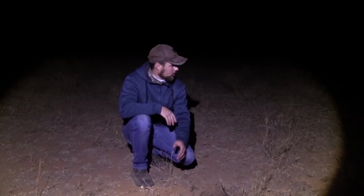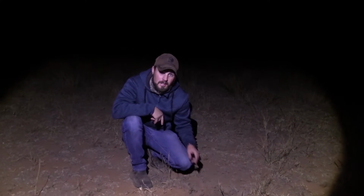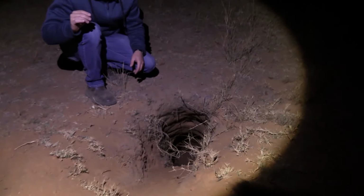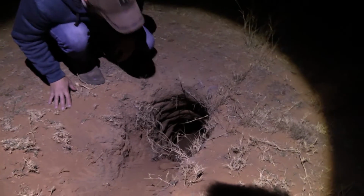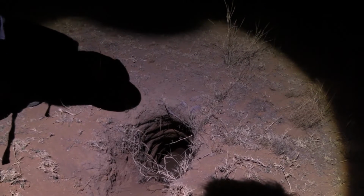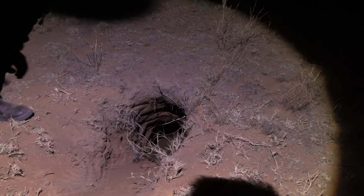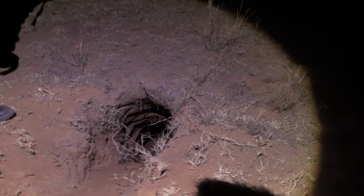This is one of the holes of the spring hares. Now there's a massive colony here because spring hare have colonies. This hole is extremely deep. If I must guess, it's around 3 meters roughly, very close to 3 meters deep.